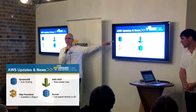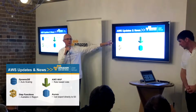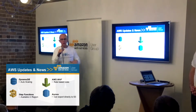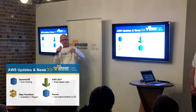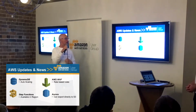auto scaling in DynamoDB. What you can do now is that the read and write capacity will now auto-scale automatically. You go in, you can set a minimum, a maximum, and then a desired percentage. Because of spiking, you want to make sure you've got some capacity when it spikes.